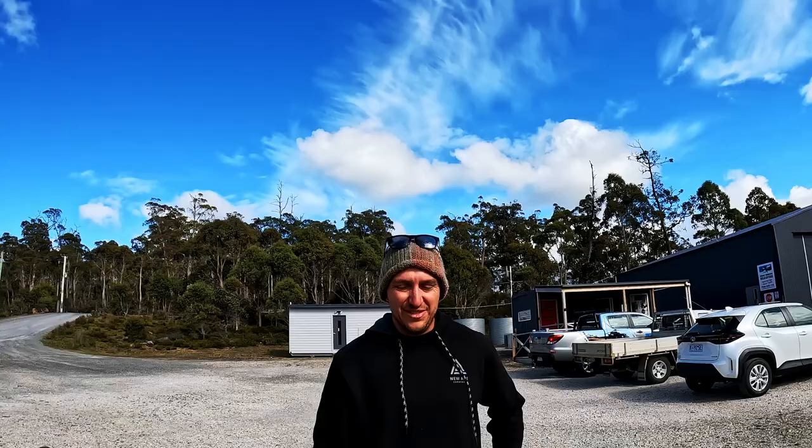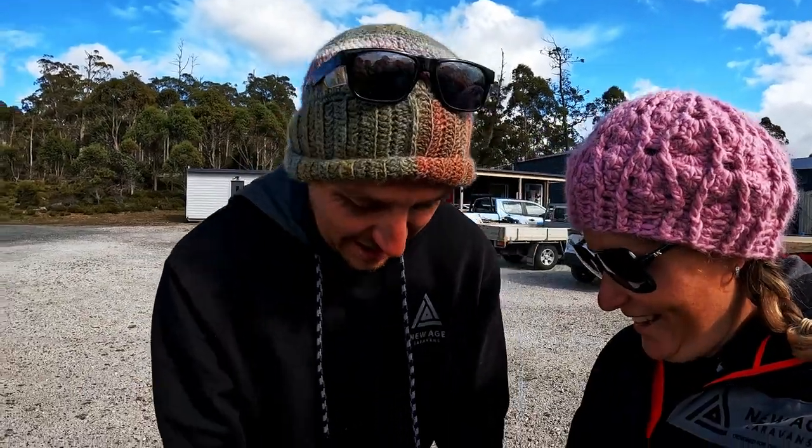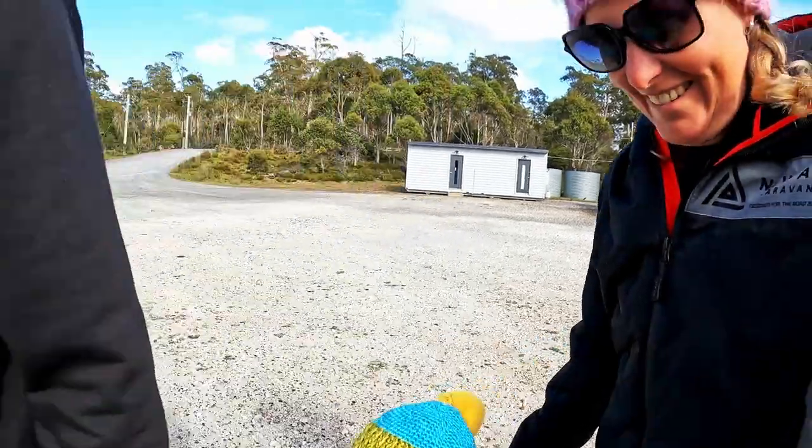What do you think? Is that awesome? Yeah, one of my favourite scenic parts of Tassie, I think. That's just sensational up there. They have insane lakes, Cradle Lake, Dove Lake, the Cradle Mountain in the background. It's just awesome. All right, we're going to go up. We'll park close to that and then we'll get in the back.